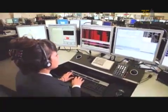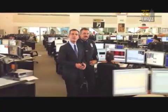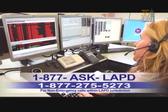911 emergency, operator 271. The city of Los Angeles receives over 2 million 911 calls every year. Hello, I'm Mayor Eric Garcetti. I'm Chief Charlie Beck. A significant number of 911 calls are not emergencies. 911 should be used for emergency calls, such as preservation of life, a crime in progress, prevention of a crime, or a public hazard. If your call is not an emergency, such as a loud party, verbal dispute, public nuisance, or lost or missing property, you can dial 1-877-ASK-LAPD to have the police respond. Remember, call 1-877-ASK-LAPD for non-emergency calls. Los Angeles Police Department, what are you reporting?